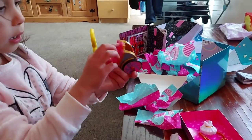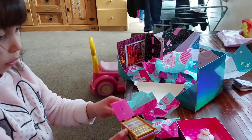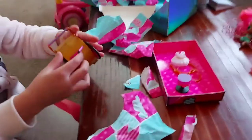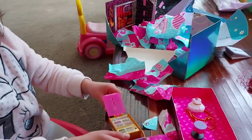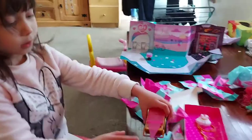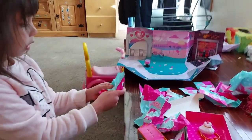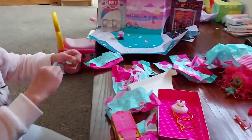Oh, look at this. Wait, look. Oh, look at all the yummy ice cream. And guys, look at it. You can just put the. I don't know how you can stand it, but. Guys, look at the doll move. I don't know what's in the other one when you open it. Oh, right there.